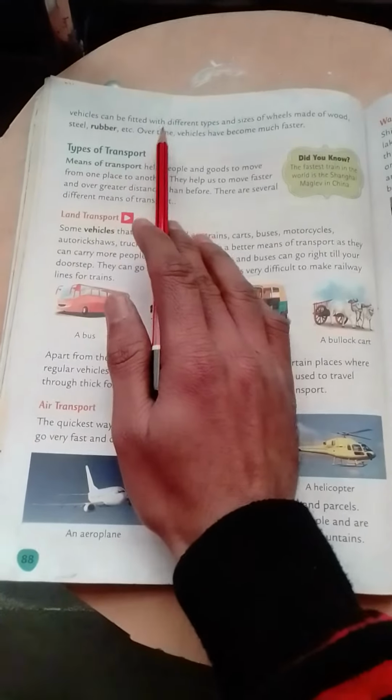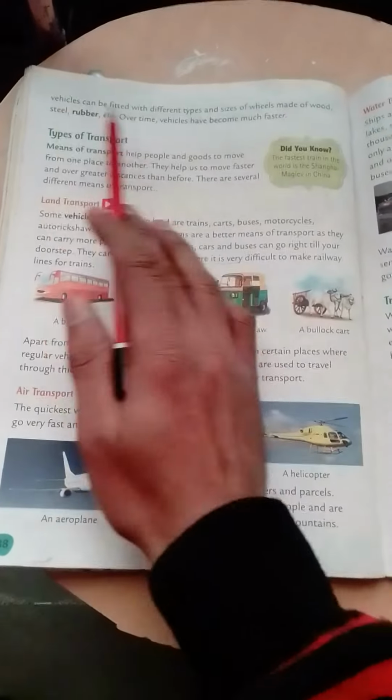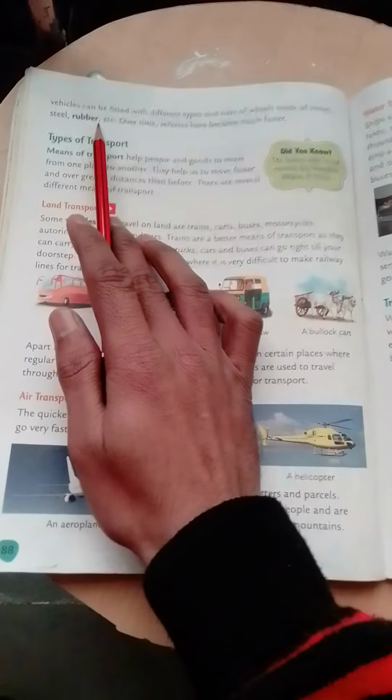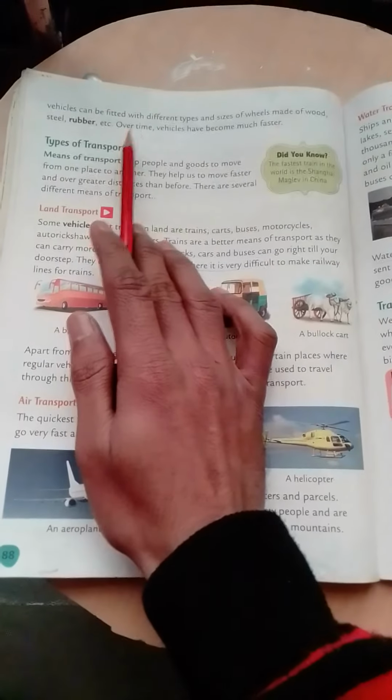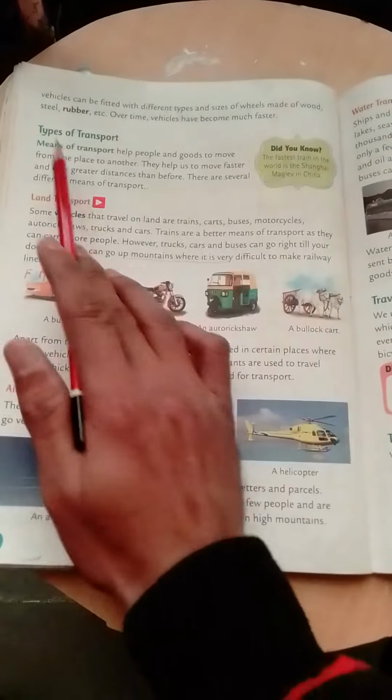Vehicles can be fitted with different types and sizes of wheels made of wood, steel, rubber, etc. Over time, vehicles have become much faster.